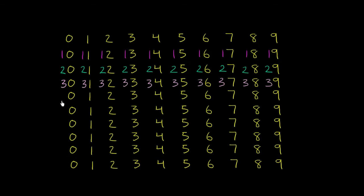And so this one, we already said this is going to be my 40s. This is going to be my 50s. This is going to be, I'm trying to make sure I use all my colors, my 60s. This is going to be my 70s. And then I have my 80s. And then, of course, I have, let me do a color that I'll reuse, the magenta, my 90s.